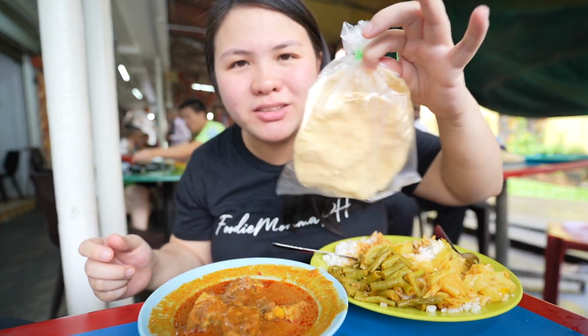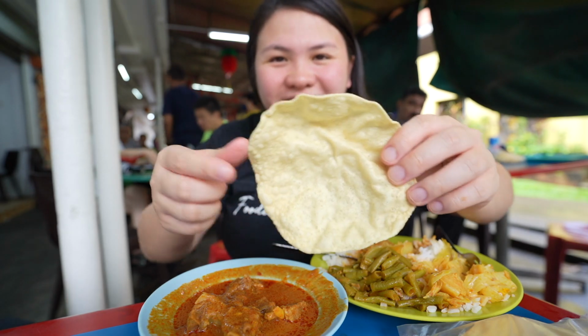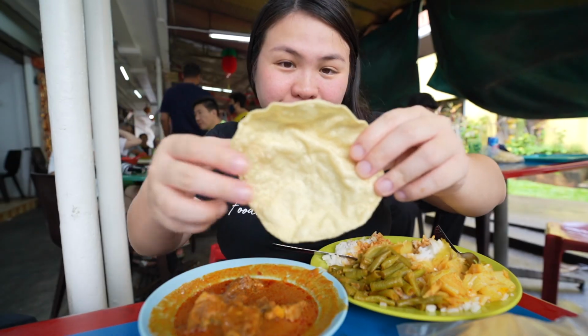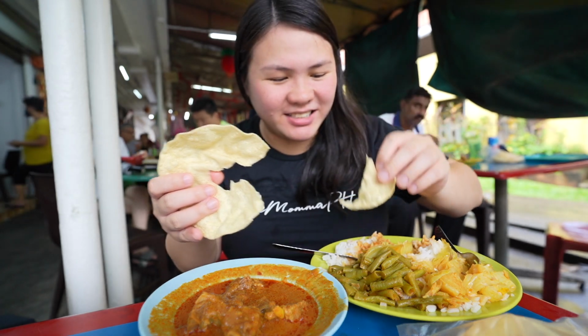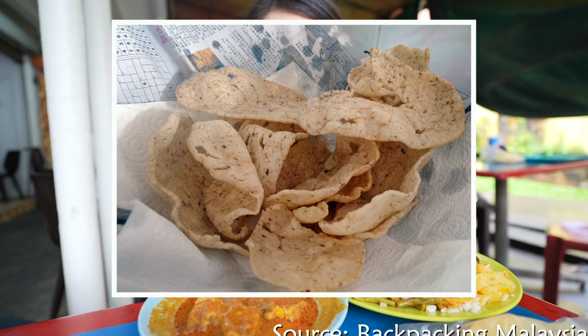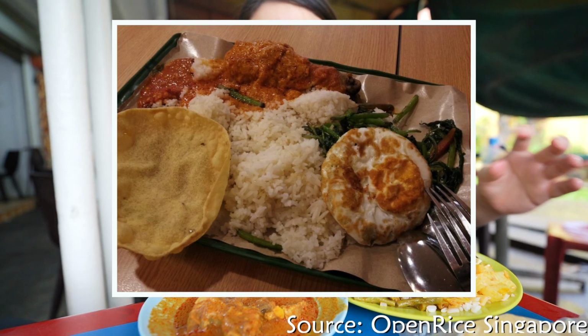I got this papad or papadum, which is like Indian snack, crispified like a chip, like a cracker. This goes well with every Indian dish whenever I have my biryani or my curry rice. Look how crunchy it is. So I'm gonna put it on top of my rice. Similar to the kerupuk that Malays and Indonesians have with their padang rice dishes.